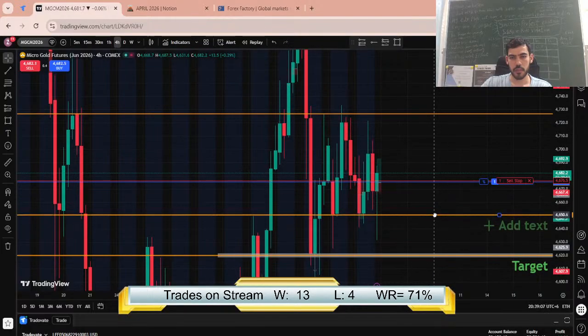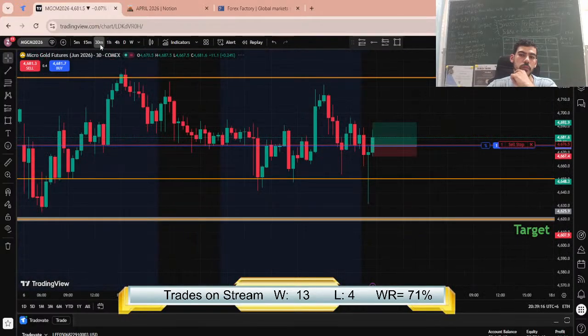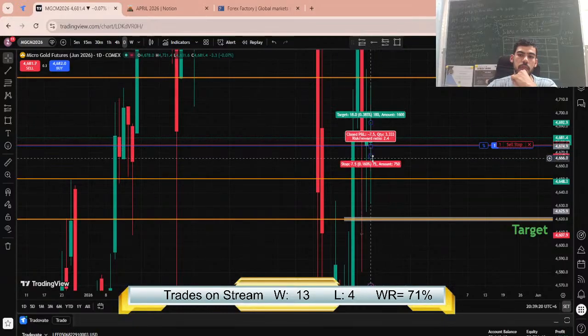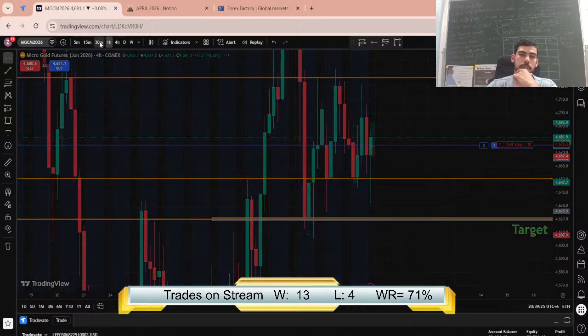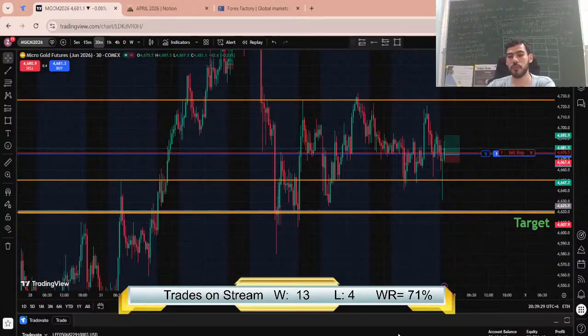So below here we were bearish, above is still bullish. Daily, yup, below this area it was a bearish candle. So it's a little bit confusing actually, because we are in a very choppy range. Let's go. 80% secured.